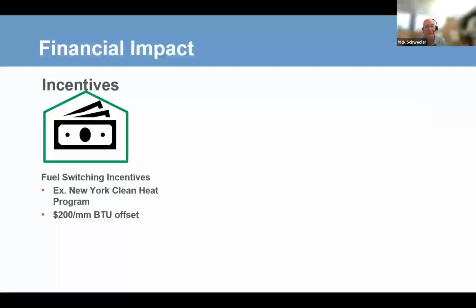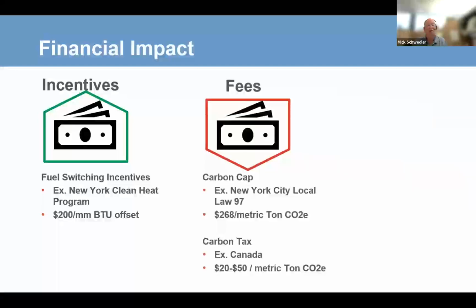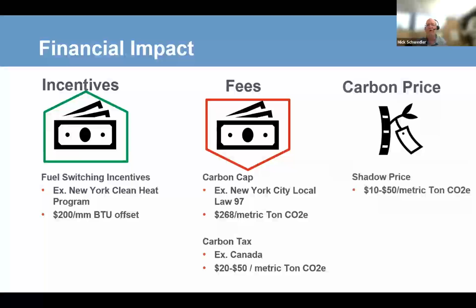I only have one slide about financial impact. There are incentives some places. There are fees some places, which can be, if you will, negative incentives. Up in Canada, just north of the border there, they have a carbon tax. And then some building owners have assigned what they call a shadow price for how they value emissions. So as you're working with your clients, consider looking for these various incentives.